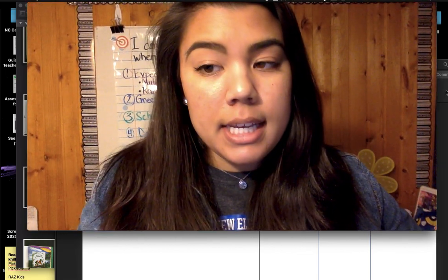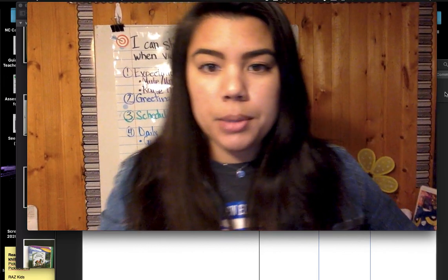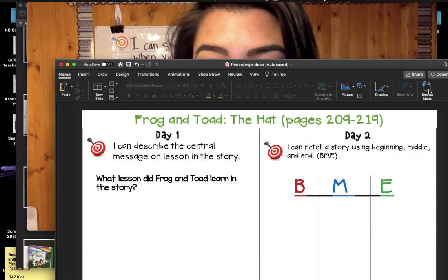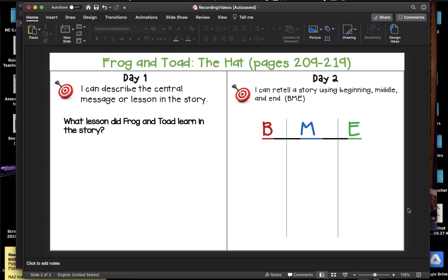And our story today is called The Hat, but it is with Frog and Toad. And I know some of you have read some of the Frog and Toad stories before. So let's take a look at our reading targets for today. Frog and Toad, The Hat, is on pages 209 through 219 in your green book. It's the green book with the rabbits on the front.